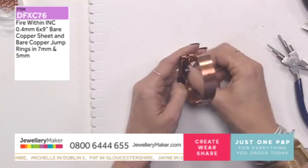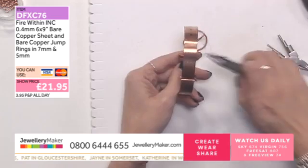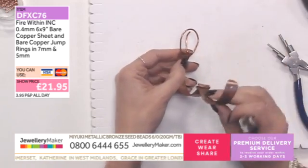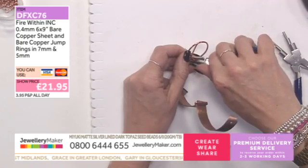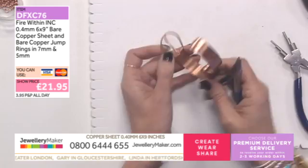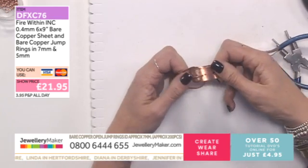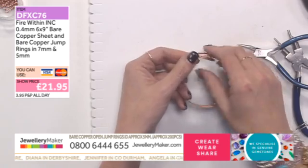Just pop that in there. I'm just going to open it up a little bit and slide that in. Perfect. Okay? Yeah. So I'll just close that up a bit, so it hooks it in but still lets you have a little bit of movement. Just take it steady and curve that back in. Okay, so that's why you pop that bit in there, because that then becomes the clasp.